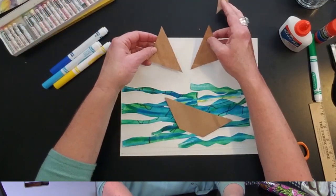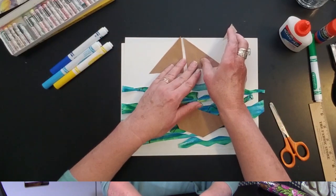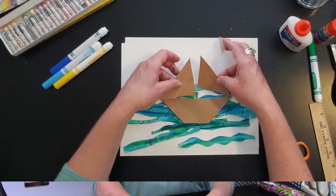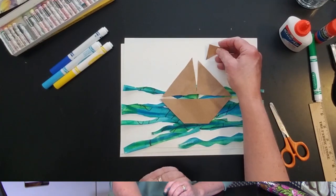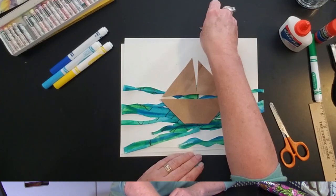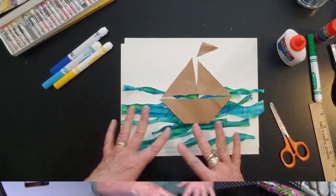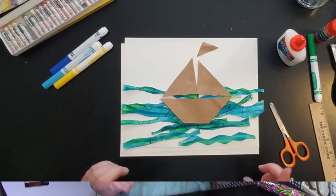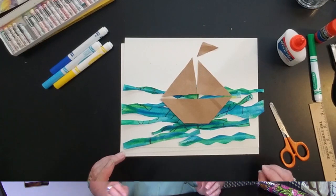that I can now use to make my sail for my sailboat. There's the bottom of the boat, and I'm going to have it sitting in the water. And my leftover piece, because I have to use every piece of my square, is going to be my flag. And of course you're going to glue it all down, and then you can do whatever else you want in here. If you want to do a little sky in there, or maybe you want to make a fish, because there's also a fish in the recipe, you can do that as well.